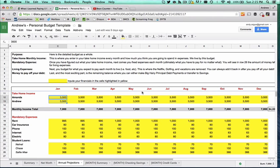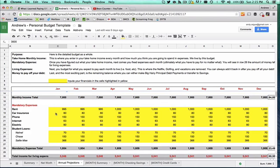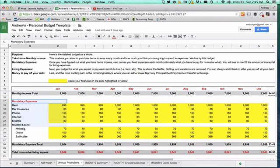And these aren't the exact amounts that we had. We actually had a very up and down income. So I just put these in here to make it sort of consistent, but to give you an idea when you're looking at this budget. And then down here, I put our mandatory expenses.